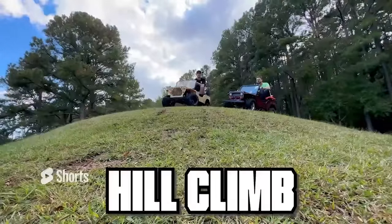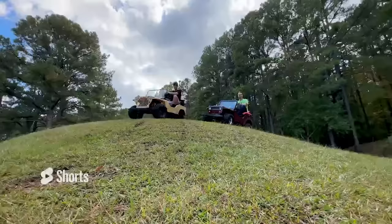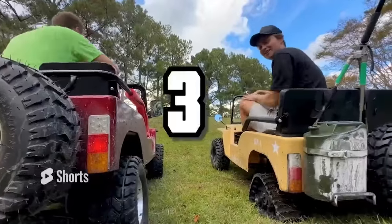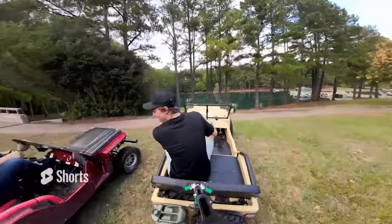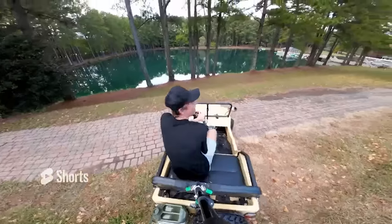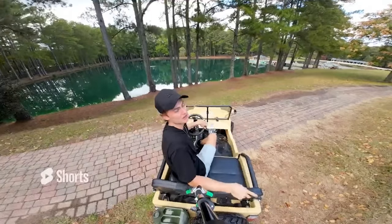Last test, hill climb. This is all about power. Let's see if the treads actually have tank climbing abilities. We're getting into place. All right, here we go. 3, 2, 1, hill climb. Oh, you made it, John. I did, yeah. Okay, well, I do think the treads are better in some ways, but the regular stock Jeep is also better.